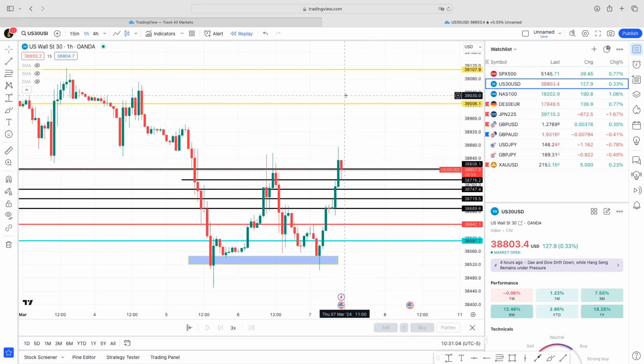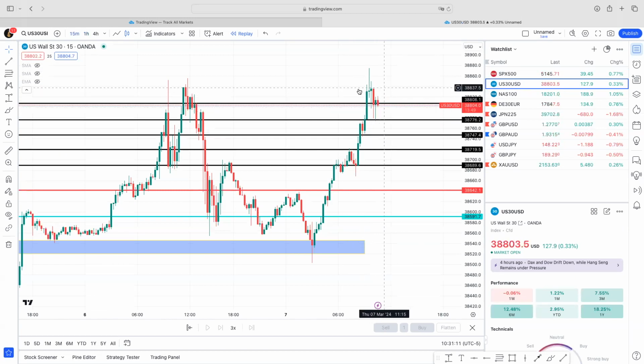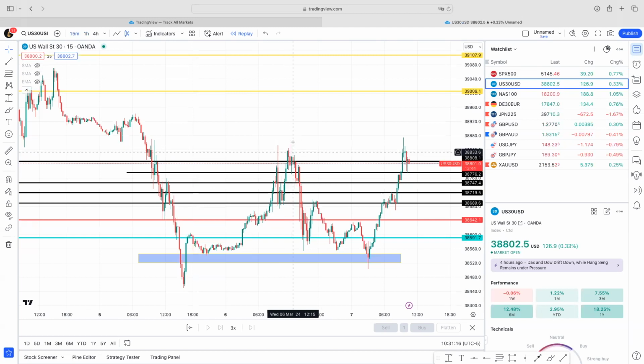Sheesh. I have my swing trade potential TPs up here. I am still currently holding my position. I do understand that typically this would have been an area that I'm looking to sell at, because obviously it showed us to the left of the chart that this was a previous resistance level.